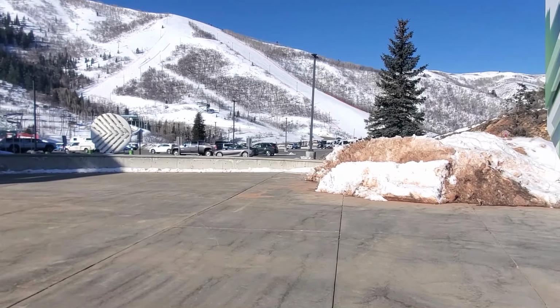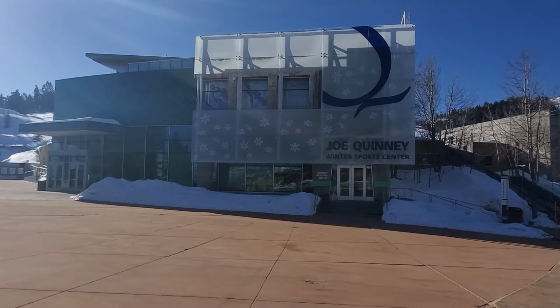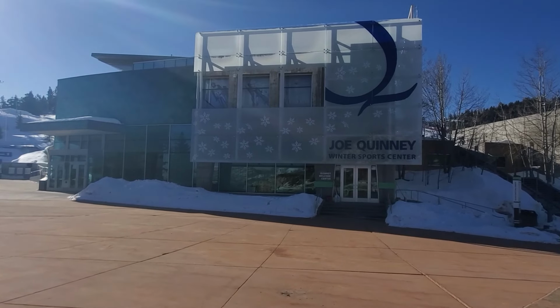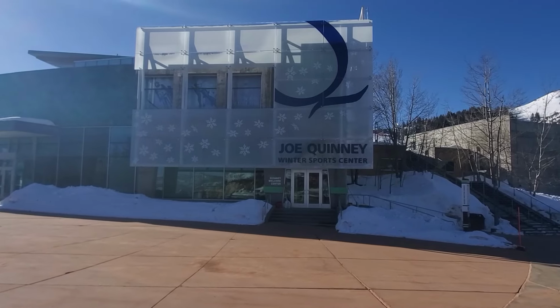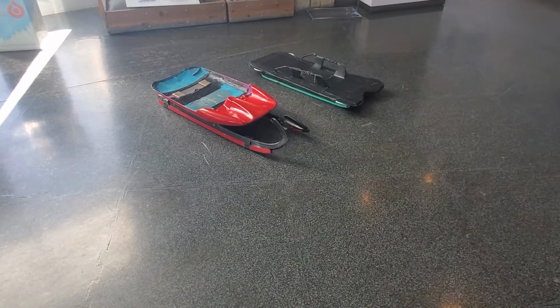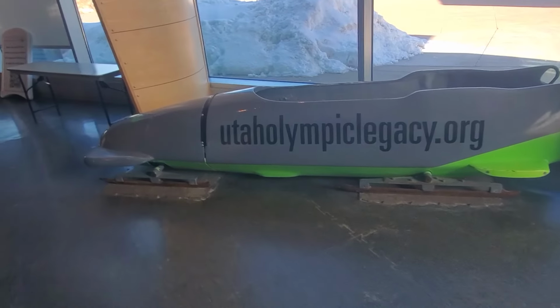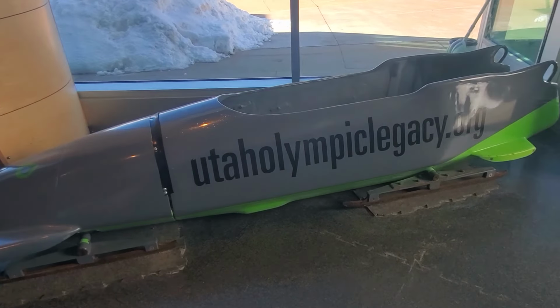So parking here is free. There's also a museum in the Welcome Center that's also free. Give you a quick tour of that. They are open pretty much during normal business hours. At the entrance to the museum, they have a luge, a skeleton, and a bobsled, the three events that were held on the sliding hill up here.